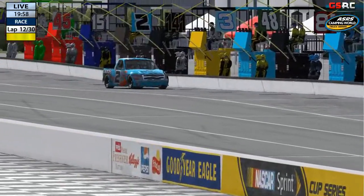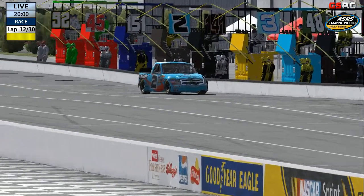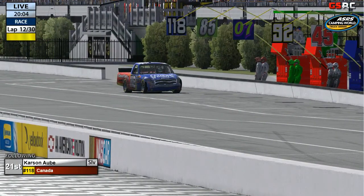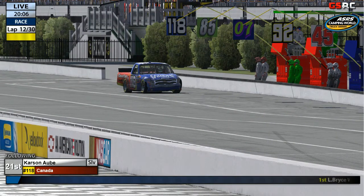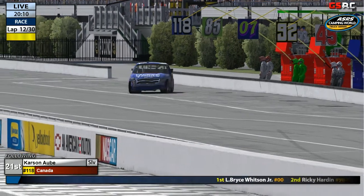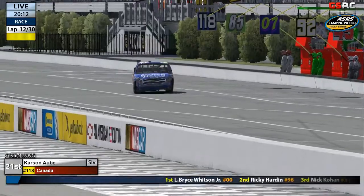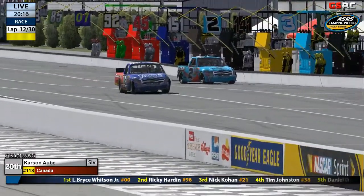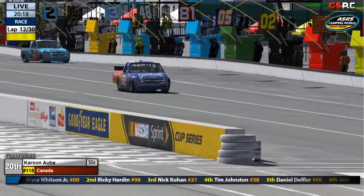one driver that we did not mention during that wreck, Carson Orbay, has a lot of damage in his number 118 truck. Those are the 3 trucks that are stationary on pit road right now. But I'll tell you what, there's a lot out there, a lot worse for wear. Malachi Hamilton, who was a driver dropping back through the field that kind of contributed to that wreck, he's smoking, so he's probably done for the race.